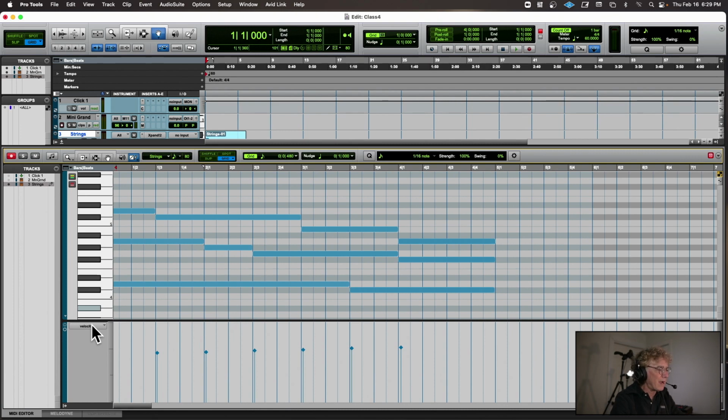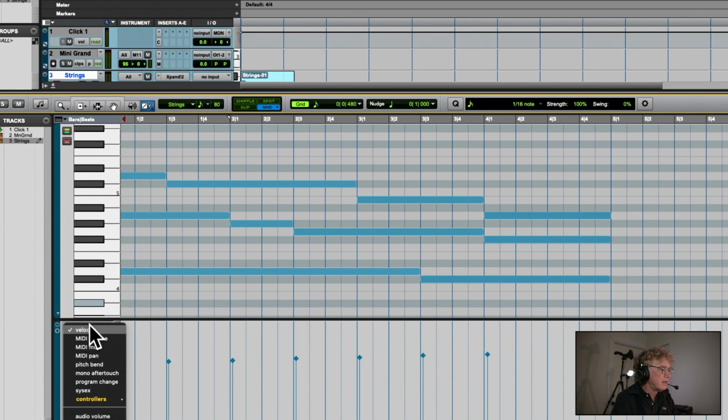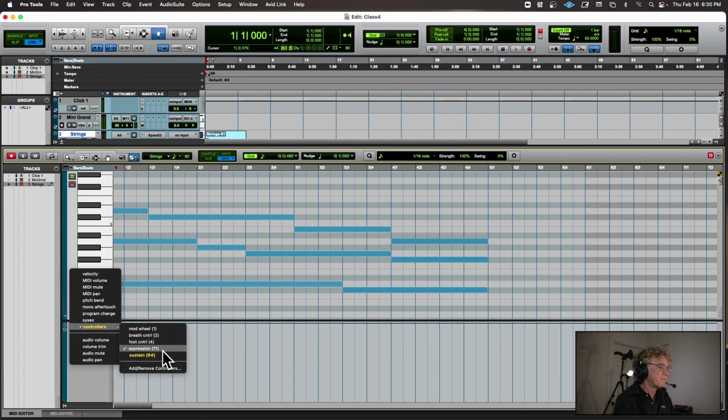Now, if you go right here to the lane selector, click on this, and you're going to go down here to where it says controllers. And you're going to select expression, which is MIDI CC11. There are two ways to affect MIDI volume. One is with MIDI volume and one is with expression. I want you to get used to using expression, and I have my reasons for that, which I will explain in the future. So expression right here.